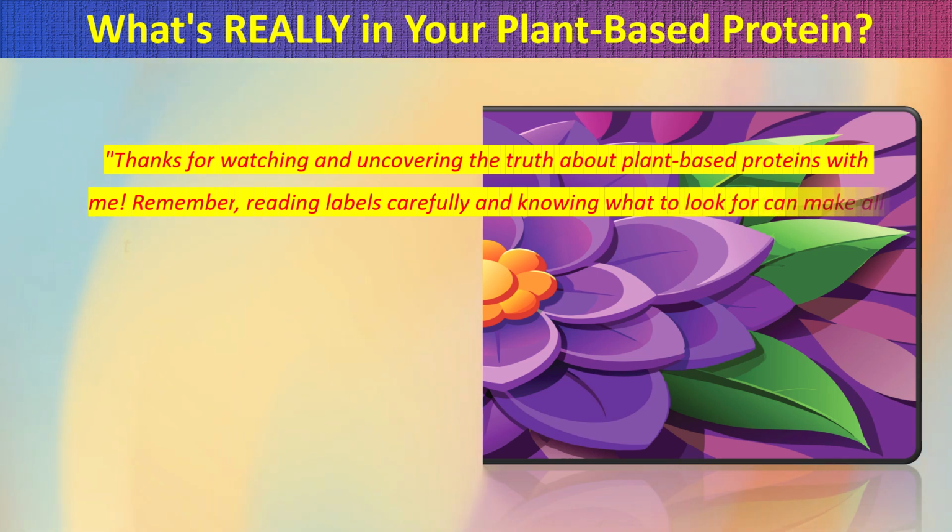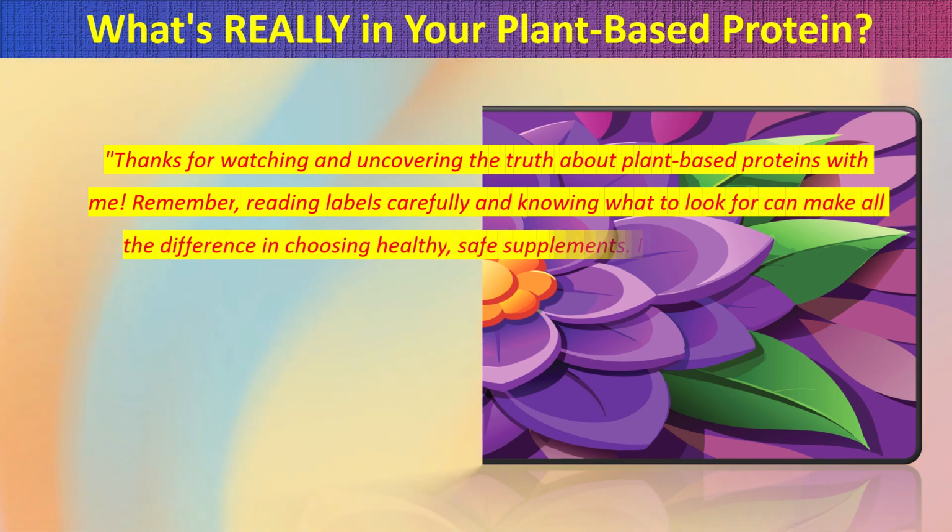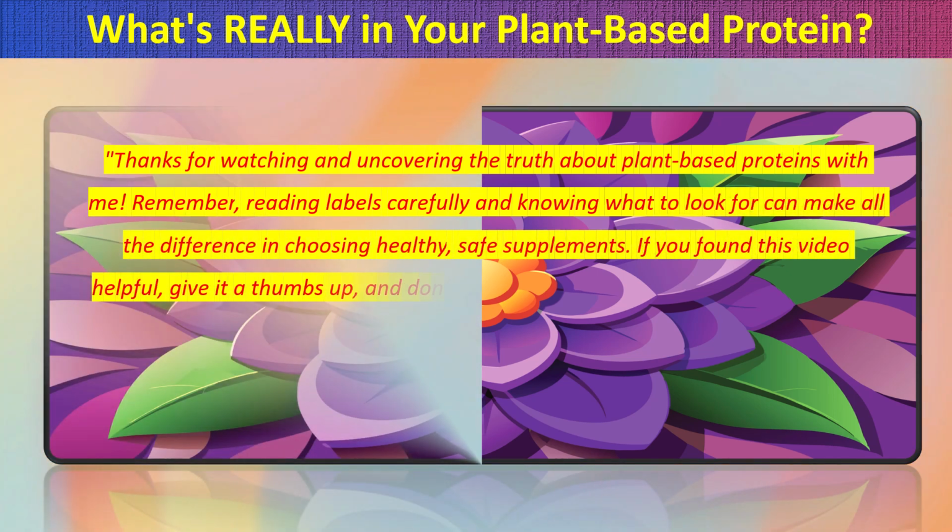Remember, reading labels carefully and knowing what to look for can make all the difference in choosing healthy, safe supplements.